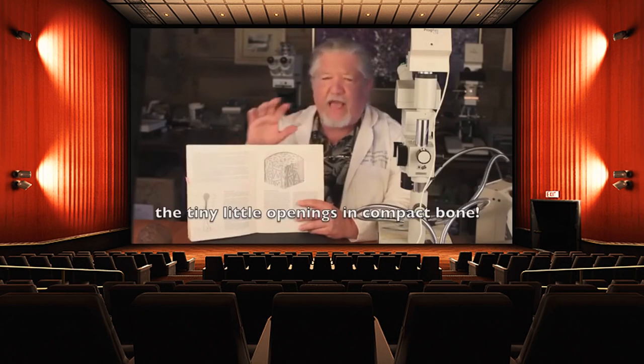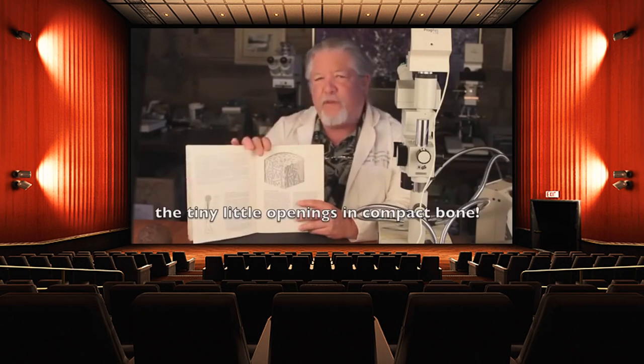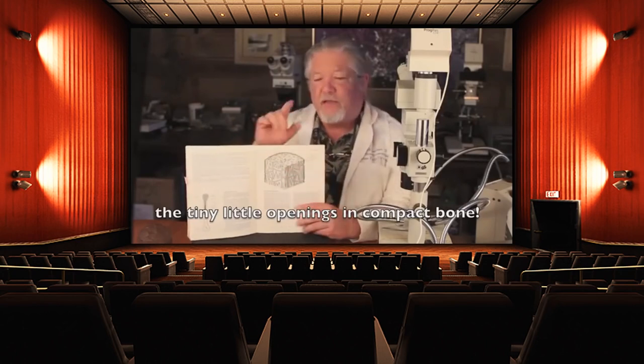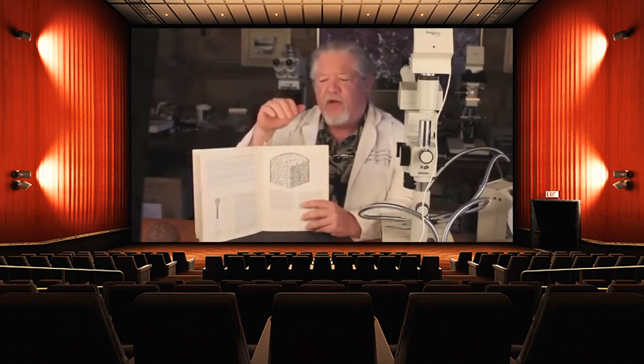All of this is massively protected within this compact bone, massive bone mineral, and never comes in contact with blood. Ask any orthopedist, any orthopedic surgeon, and he will tell you that none of these bone tissues, like the soft stretchy tissue, ever come in contact with blood. So the iron from the blood could have never preserved this soft stretchy tissue and all of the bone osteocytes that we have discovered and shown you.